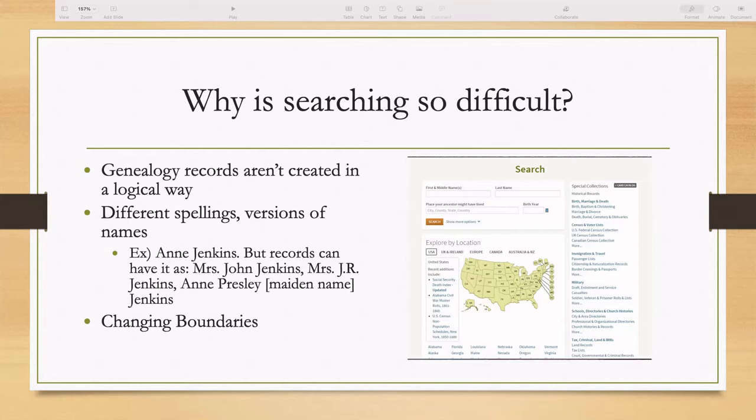So that's why it's helpful to search all variations of someone's name, even if you have the exact spelling. The best thing for women is maiden name. That's a great way to help narrow down some searches as well, because then you have multiple points to try and search for. And then changing boundaries.